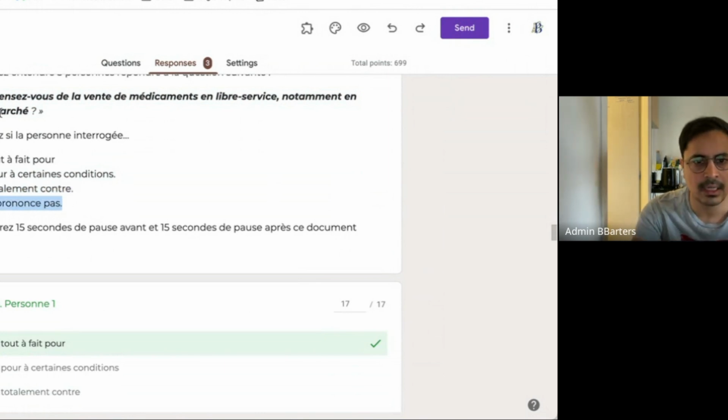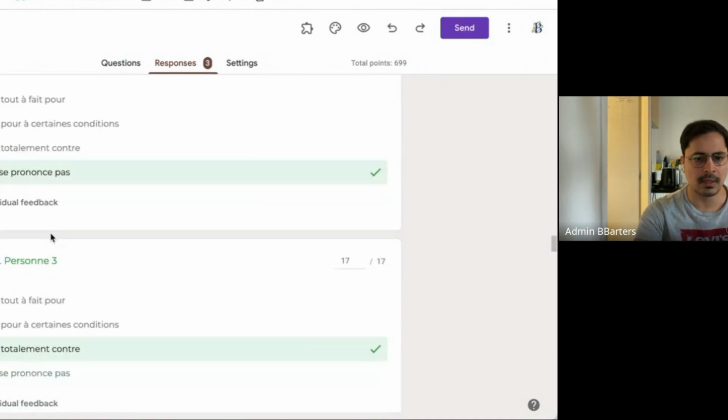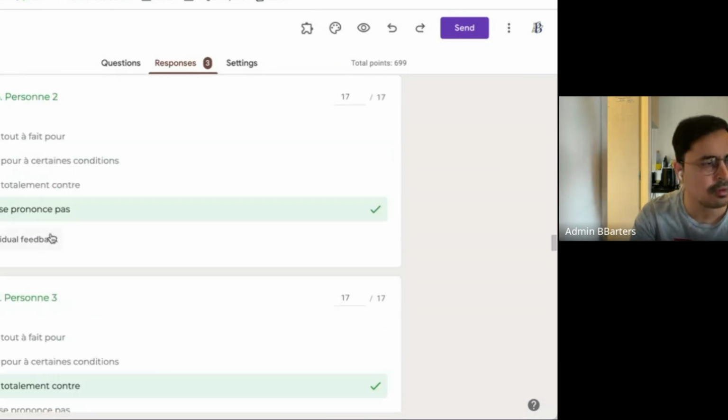So what they say is, "Que pensez-vous de la vente de médicaments en libre service, notamment en supermarché?" What do you think about the sale of medicine in supermarkets? Like anybody can buy medicines whenever they want without a prescription from the pharmacy. Then determine if the person is for it with certain conditions, totally against it, or undecided. The same options, and you'll hear three audios for three people responding to that question. Again, highly unlikely that you will make a mistake.